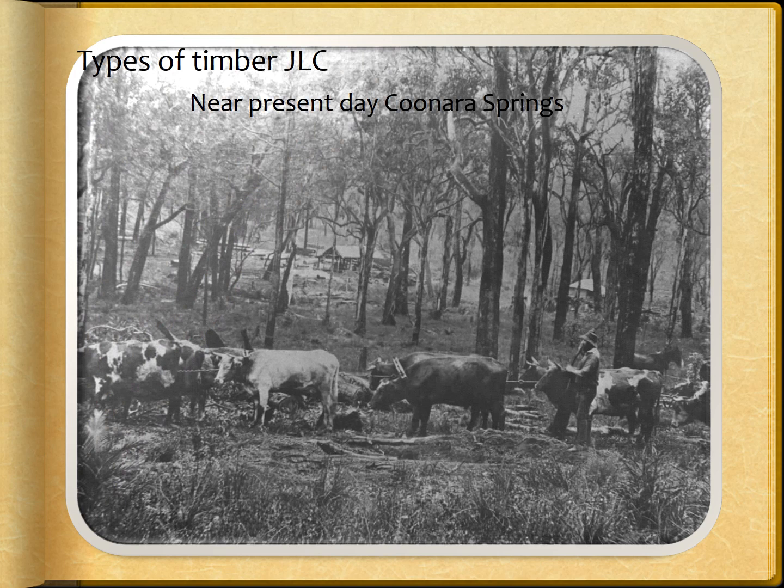What sort of timber were these splitters after, Jay? The paling and shingle splitters and post and rail splitters were taking out the hardwood logs, the messmates and mountain ash, and some of the gums which split very well. They were taking the timbers out from them. Then there were others that took out the blackwood logs. They went out for it pretty early.